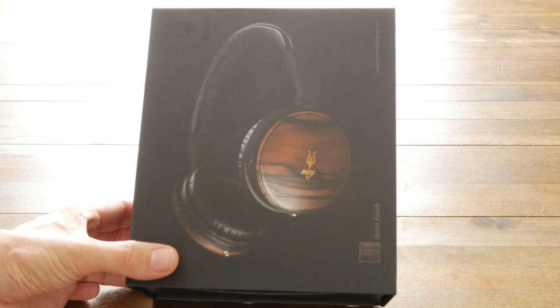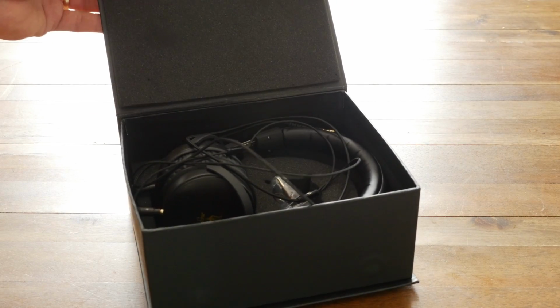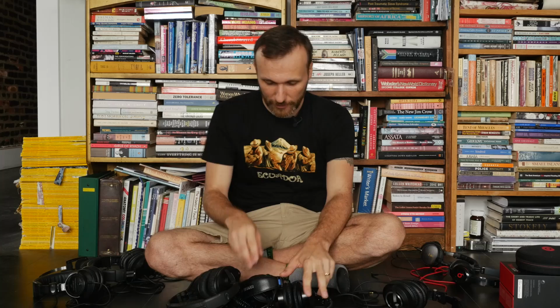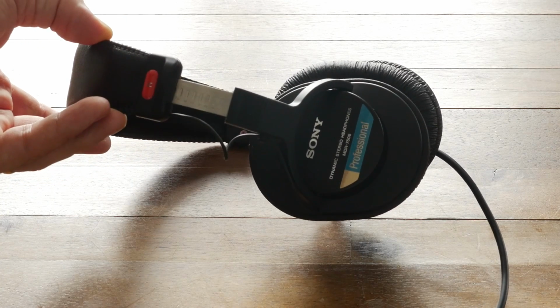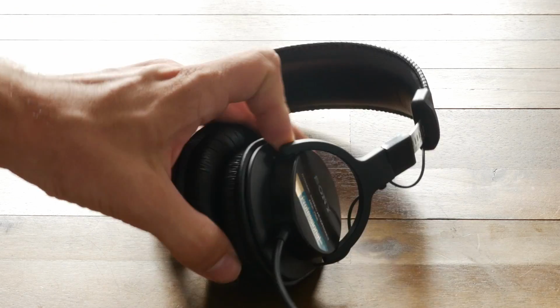But again, these headphones look nice. They come in a nice packaging, kind of like Beats by Dre. Just give you that overall experience. Some of the other headphones that come very close for me when it comes to the quality of sound are these Sony MDR-7506 model.